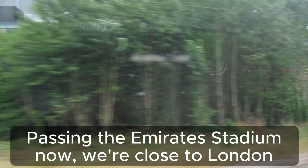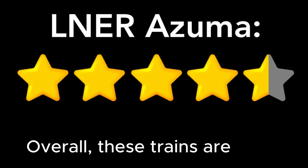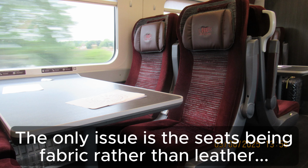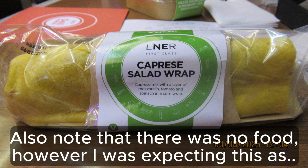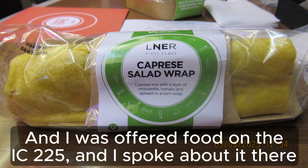Passing the Emirates Stadium now, which means we're very close to London. Overall, these trains are great. The only issue is the seats being fabric rather than leather, and the headrest is just annoying. Also note that there was no food. However, I was expecting this as they can't serve food so close to the end of the route, and I was offered food on the Intercity 225, and I spoke about it there.